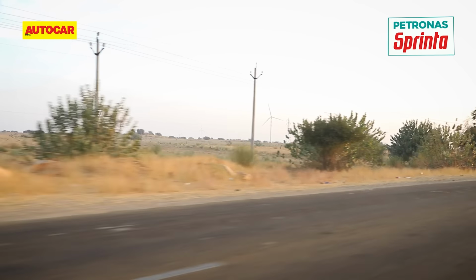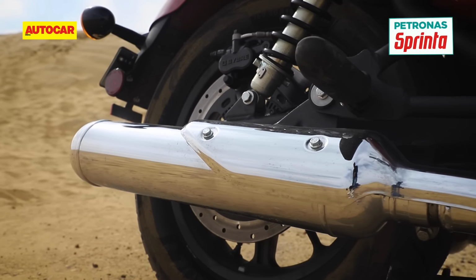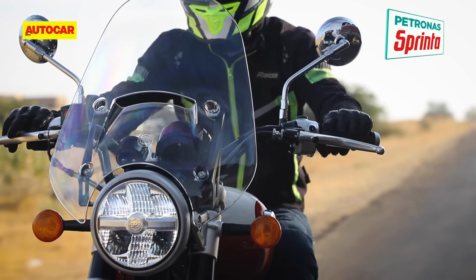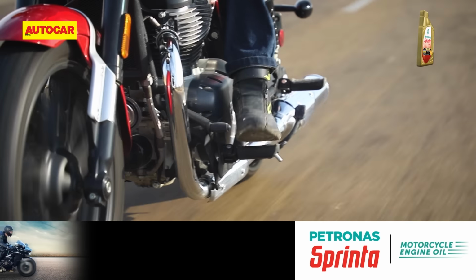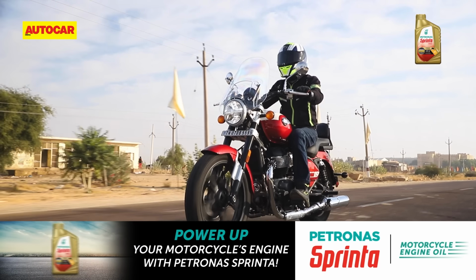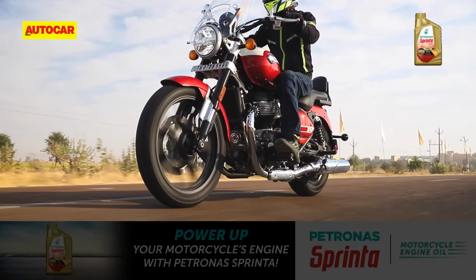We'll have to ride them back to back to be sure, but the Super Meteor does get a new airbox and an exhaust system, and therefore different mapping too. This is a heavier bike than the Interceptor, but it's running slightly shorter overall gearing, so on the whole it feels about as quick. It's a flexible motor, it sounds and feels great at leisurely cruising speeds as well as a steady 100 kph pace.